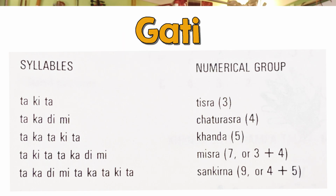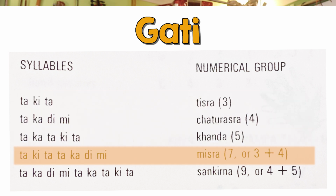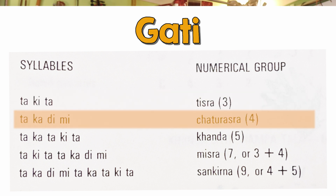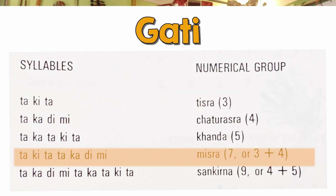But then Konnakol also specifies the number of divisions within each of these main beats. These are called gati, and there are 5 phrases that correspond to the 3, 4, 5, 7 and 9 divisions of the beat. Takita, takadimi, takatakita, takita takadimi, and takadimi takatakita. And what's really useful about this is that in any number of contexts it allows you to specify quickly and precisely not just the number of beats but also the way they're subdivided.